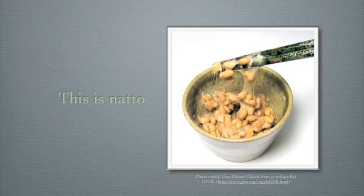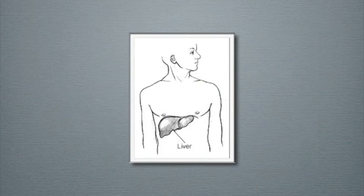B12 is stored in the liver, and the body has the capacity to recycle it. Exactly how efficient your body is with this process will be the limiting factor on how soon you become deficient if you're not getting enough. Some people are very good recyclers and can go years without needing more. And some will run out of B12 very quickly. Fortunately, supplementing is easy.